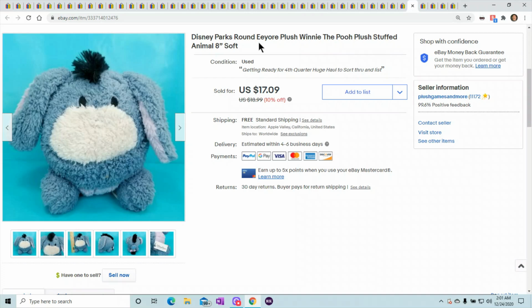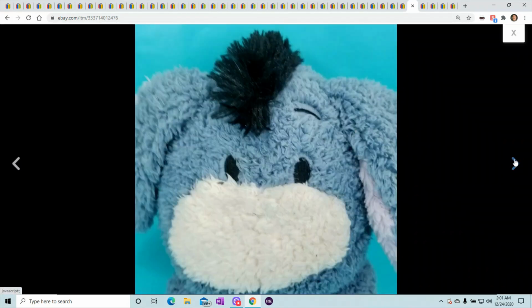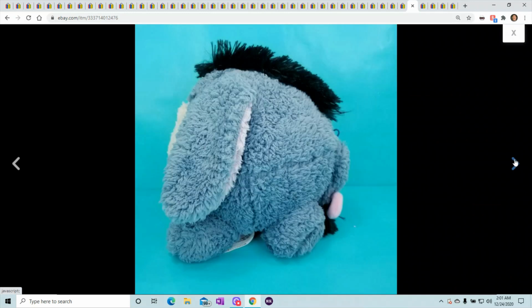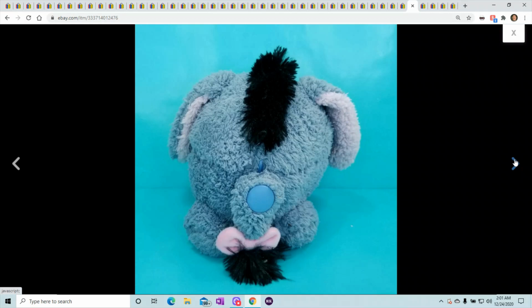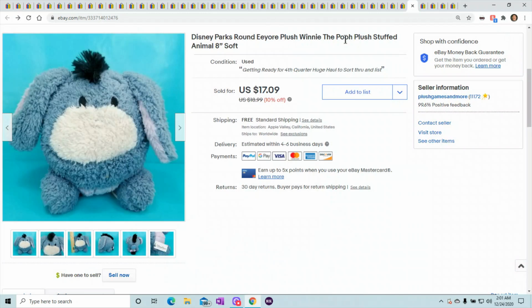Alright, Disney Parks. This is a round Eeyore ball. Eeyore and all Winnie the Pooh characters are doing pretty well right now. Tigger not so much. I'm not having very much luck with Tigger, but all the Eeyore and Winnie the Pooh are selling very well. This one sold for $17.09, and I only had it in the shop maybe 2 weeks.